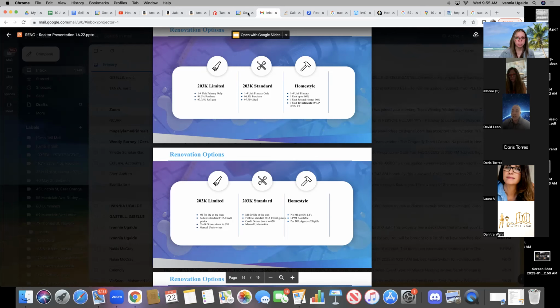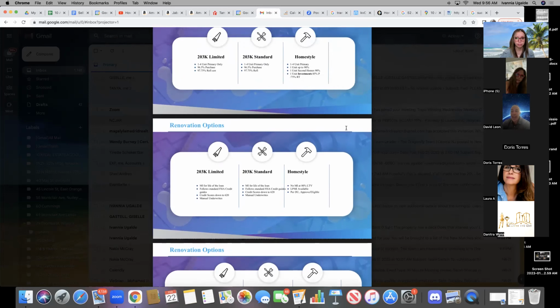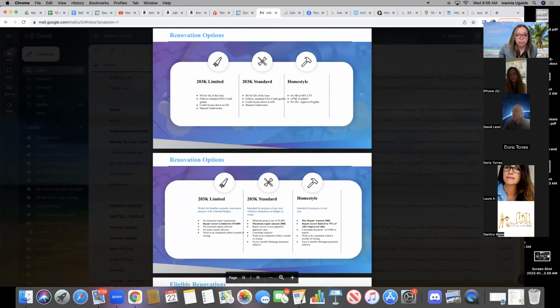1 unit second homes will go to 90 LTV, big difference, right? Because 203Ks won't do them. And then 1 unit investments, 85 LTV on a single family investment, great deal. Usually 203K won't do investments. Now the home style only does single families. If it ever allowed multifamily reno, I could only imagine the response we would get. But right now, single families only.